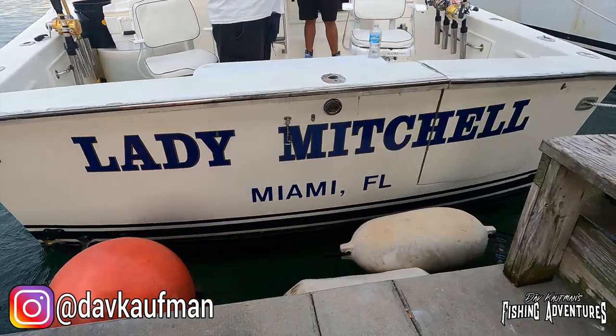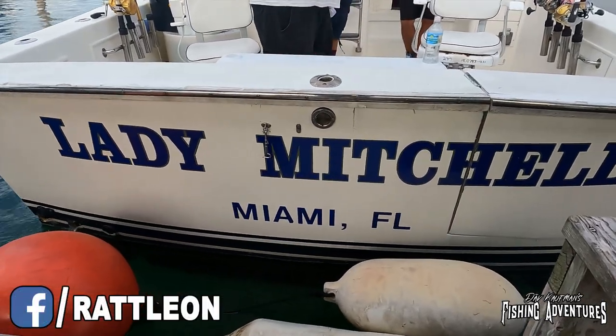Good morning, guys. It is a great morning here in Miami, Florida. Today, we are gonna go out on the ocean on the boat, the Lady Mitchell, with Captain Will. We are heading out to sea to try to hit some mahi-mahi and any bycatch we're gonna get out on the ocean. Today is gonna be an amazing fishing adventure. We're all loading up on the Lady Mitchell and we're about to head out.